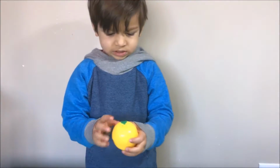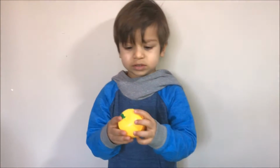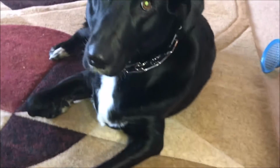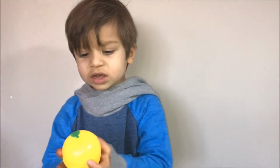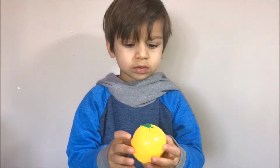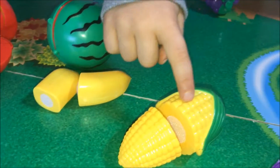Next fruit is orange. Whose favorite is orange? Probably you. Who else loves oranges? Maybe Dookie. You think Dookie likes oranges? Dookie likes all kinds of other stuff, but he does like oranges. What's the color of the orange? Green and yellow. Good job. Just like the banana and like the corn.